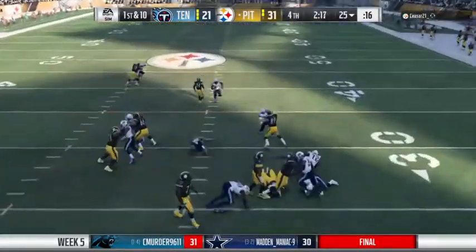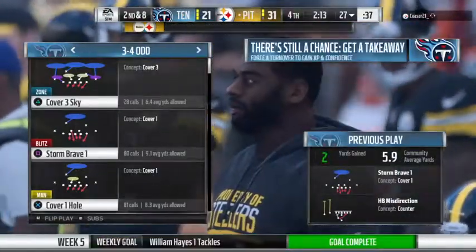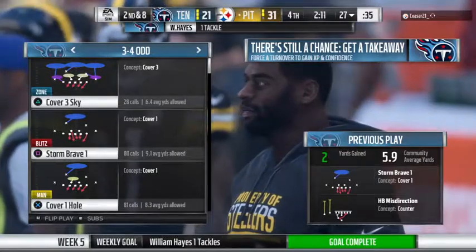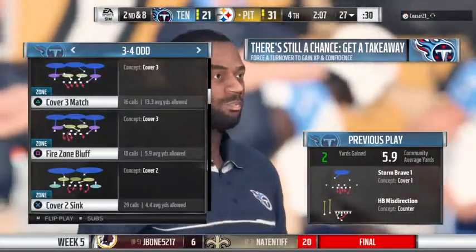The drive will start with Connor, and he'll fight forward to about the 27-yard line. 2 yards on the pickup there. It'll be 2nd and 8. Decent start defensively to this series. They've got to stop them here and get this ball back.